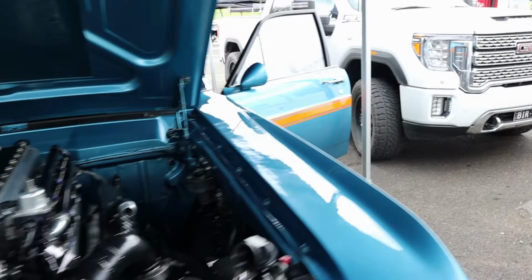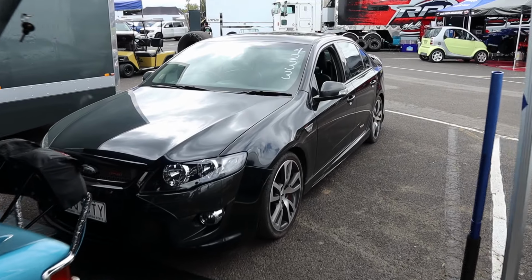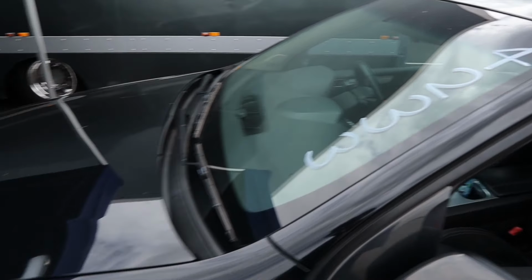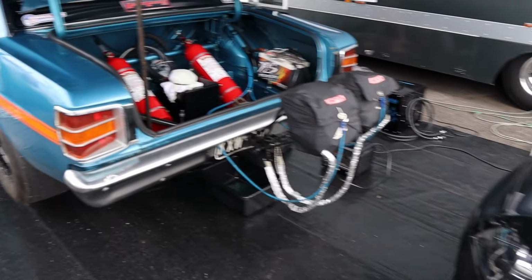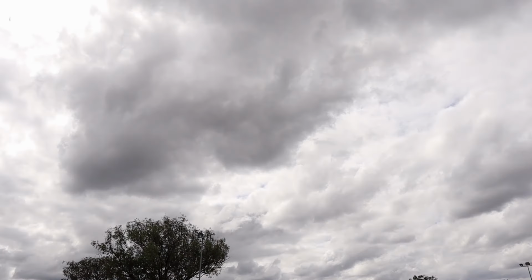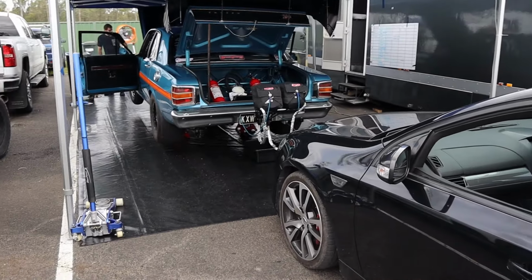Got the tow car at the back here, so I've got my FPV. She's gonna be the tow car. Got the numbers on here. I won't be racing this thing. Definitely is not gonna keep up. She's just the tow car. So yeah, she's all pretty much ready to go for 4 o'clock. So racing starts at 4. Bit of cloud cover, the rain's holding off, but should be good conditions for racing.